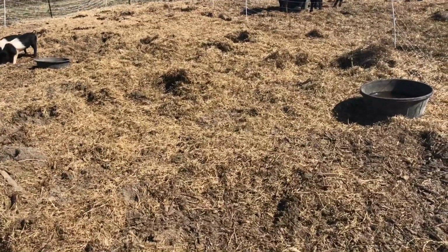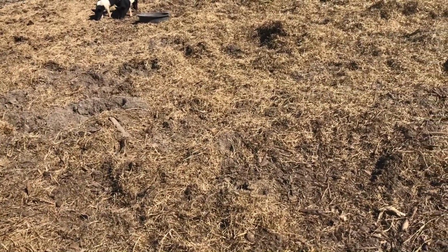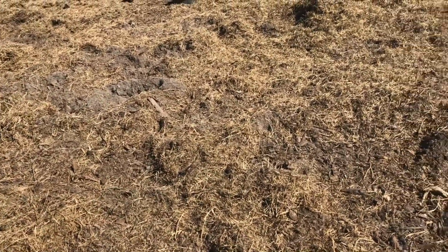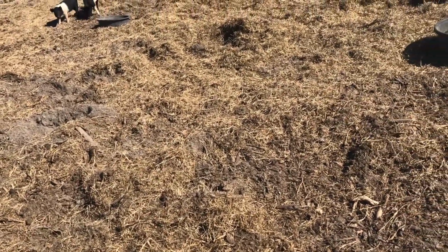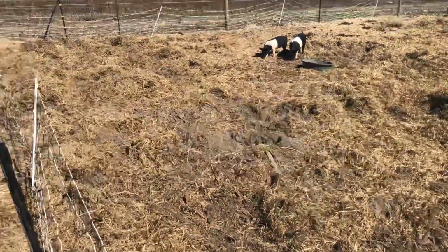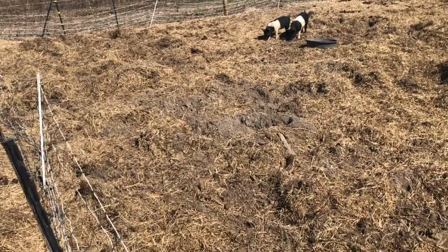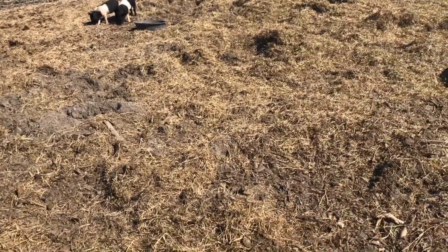We'll probably move them in a couple of days. Oh, you know what, Jack? We've got all these posts in the van. Oh, yeah, to hang up this netting. Yep. They've completely uprooted that post. Yeah. They're doing a good job. Yeah, they are. That'll be good. Yeah, all the electric is off right now.